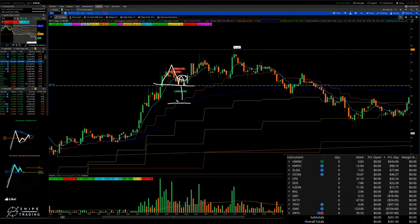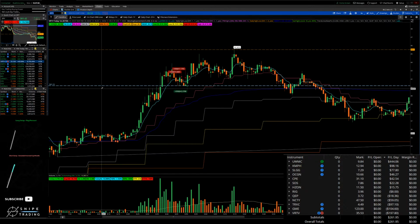I was expecting a retracement to the 9 EMA on the 5-minute chart. And then it popped right back up. So I kind of got squeezed there, but I stopped out. And that was for a $197 loss there on VRTV.